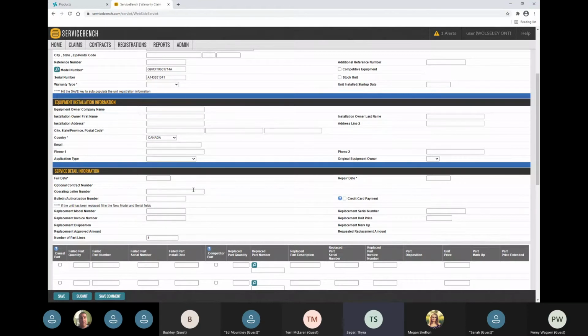Operating letters, we'll talk about in a little bit. Well, actually we can do it now. So bulletin authorization number. In this field, this is where you would enter any information that you were maybe given by a TSA. So Craig might say to you, oh, you know what, there's some labor allowed in this situation. And if you put bulletin number ABC123 in this box right here, that will automatically apply that labor portion to the claim as you go through it. So that's what a bulletin number would do.